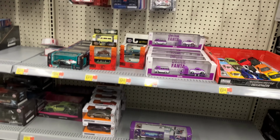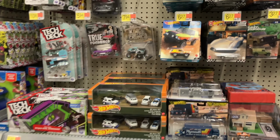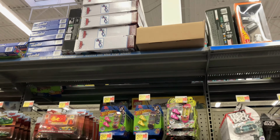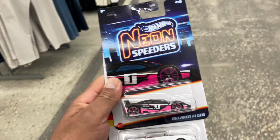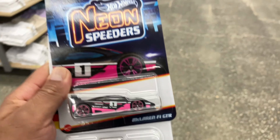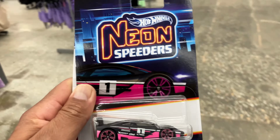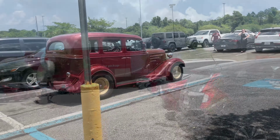Very fresh. What about them here? Is there anything else down here? No, so we're just gonna check the top, just in case there's any of those Porsches and the Corvettes from the neon speeders. All right, guys, so unfortunately no more neon speeders, so I'm just taking these two. I let my friend Kevin take the other ones for the next turn. I guess he's visiting a Target in Pensacola. Let's go, guys, check this out.